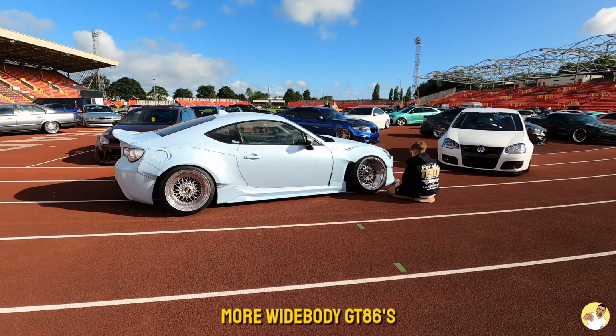I'm sure there's an S15 further around here. The Mark 5 Supra, there's a few of them here. There's Mark 4 over there and all. Doing my best not to get in these lads' shots because they're going to have a nightmare trying to get photos in an hour or so. Not a Scooby-Doo, what this is. Is it a Capri?